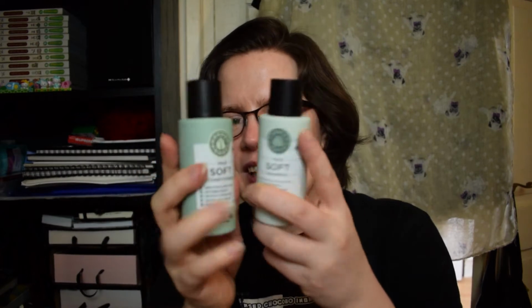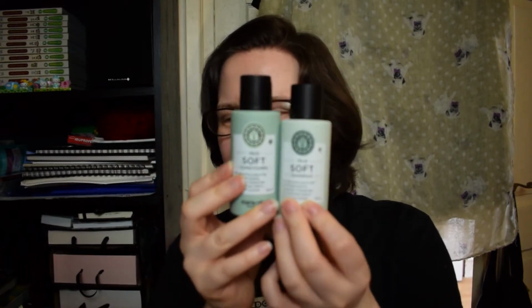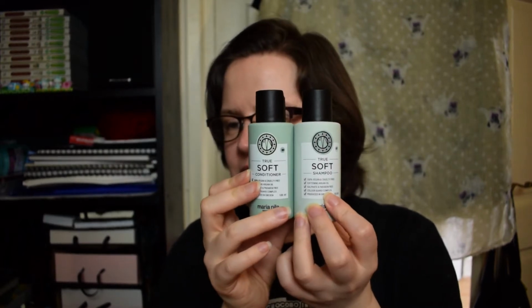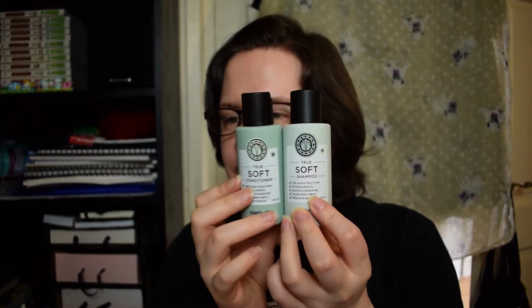Giving the bottles a squeeze, they feel a little firm, but not too bad. What I always find with these smaller ones is that it can actually be harder to get the product out of them than the full-size ones, because the plastic is a little thicker sometimes. I don't know why. But yeah, these look really nice. I think we've had Maria Neela before, and I do think it's quite a nice brand, so these will be nice to use for a little bit.